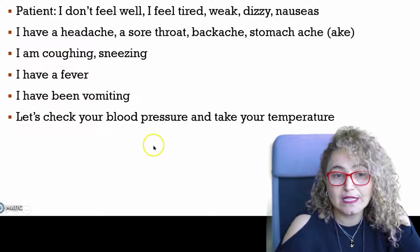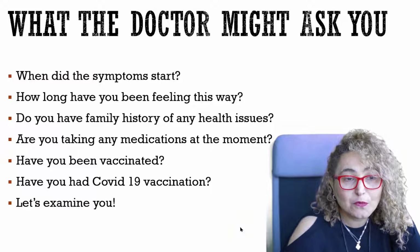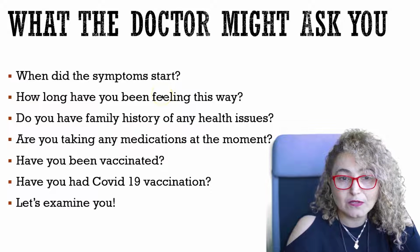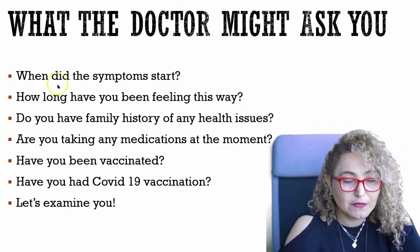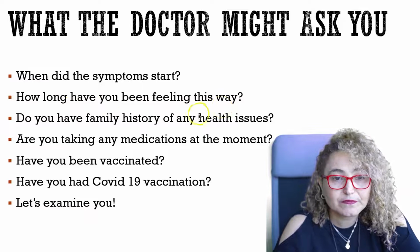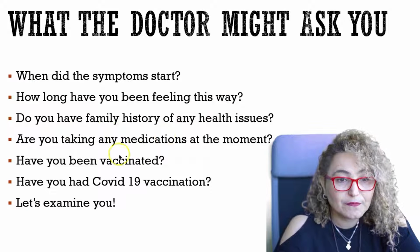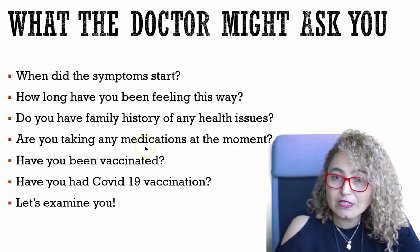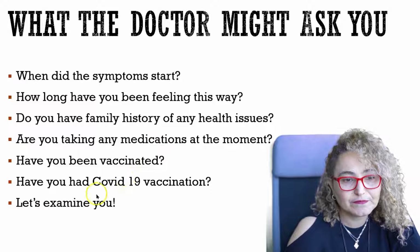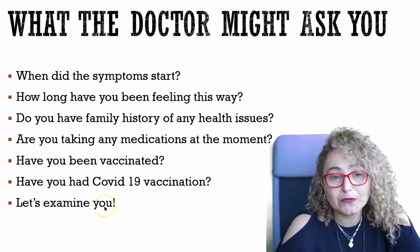The doctor might say, let's check your blood pressure and take your temperature. What the doctor might ask you: when did the symptoms start? When did you start feeling dizzy, for example? How long have you been feeling this way? Do you have a family history of any health issues? Are you taking any medication at the moment? Have you been vaccinated? Have you had COVID-19 vaccination? Let's examine you.